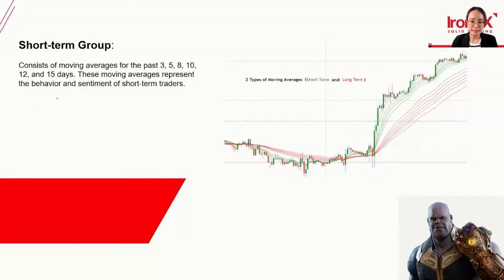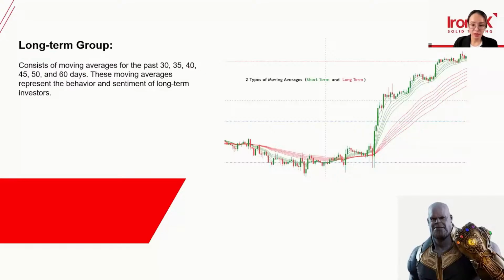It consists of two groups of moving averages. The short-term group uses the past 3, 5, 8, 10, 12, and 15 days. Those moving averages represent the behavior and sentiment of short-term traders, and they are the green color over here. For the long term, the moving averages use 30, 35, 40, 45, 50, and 60 days. They represent the behavior and sentiment of long-term investors, which is the red color, this one.